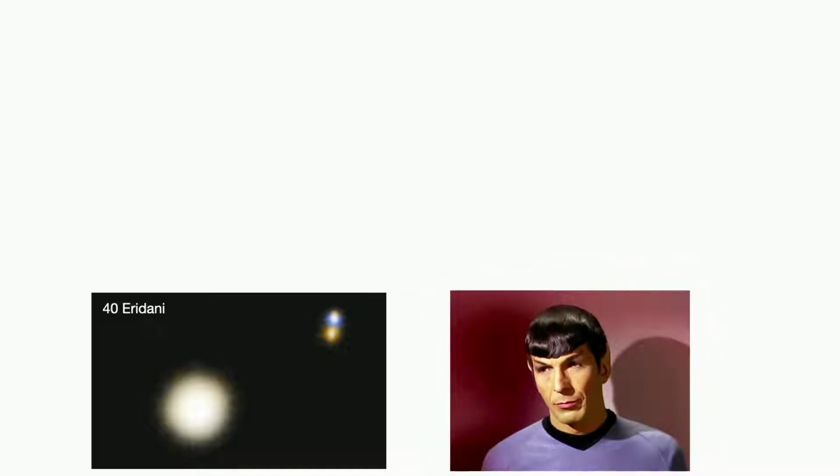This planet is the home planet of the Vulcans. It's the home planet of Spock. In the Star Trek episodes and movies, they say that Spock is coming from a planet around 40 Eridani A. And it's interesting because in 2018, a planet was found around 40 Eridani A. So the fans of Star Trek are really aware of this kind of stuff, and they knew about that, and they made a lot of pressure on the International Astronomical Union. So we called this planet Vulcan.